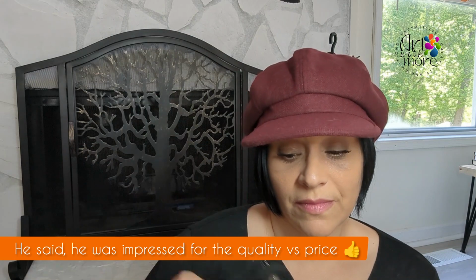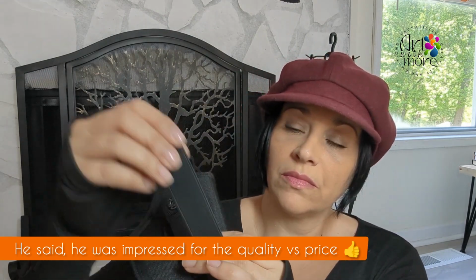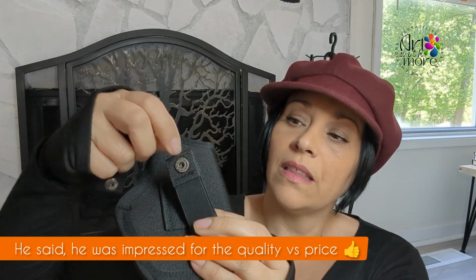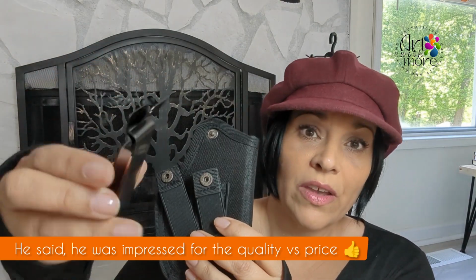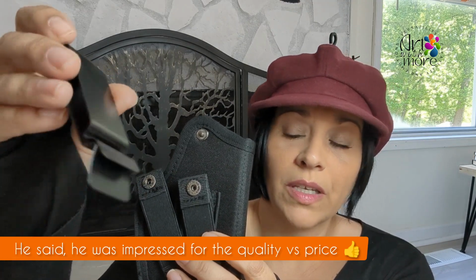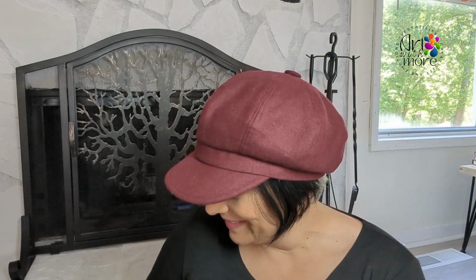I have to tell you that I have seen this before and this is very good quality. It has these two, oh, they're elastic. See that? The strips, I don't know where you put those. And you have a metal clip. Okay, so there it is.